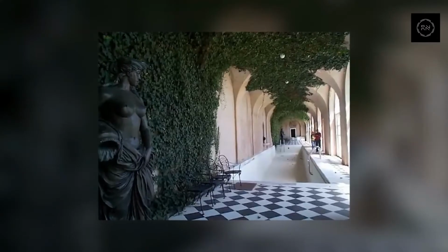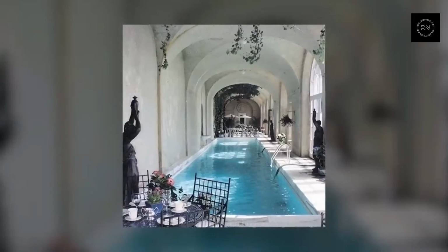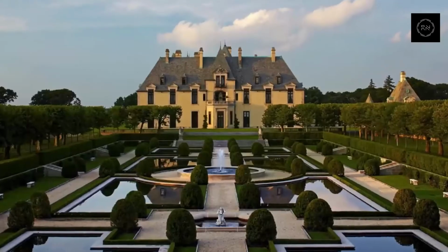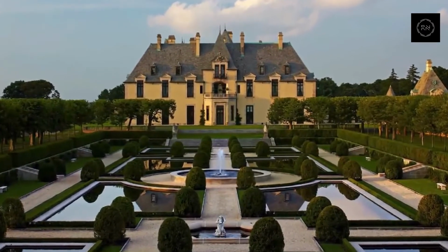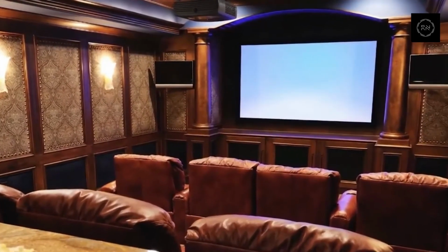But perhaps the most interesting and luxurious part of the home is the original indoor pool. Practically unheard of at the time, the home's pool overlooked the gardens, with ivy and classical artwork surrounding it. In the basement, the current owner has carved out a man cave for himself, quite literally. The room had to be hand-carved out of the existing cement and now serves as a home theater.